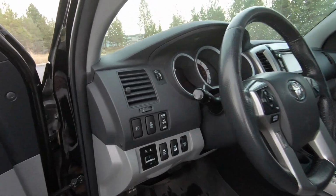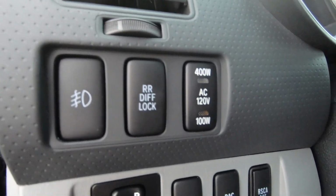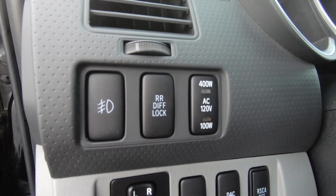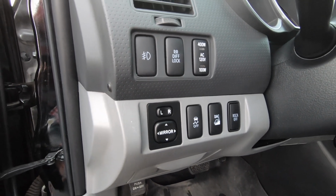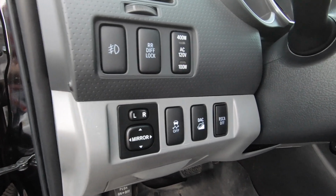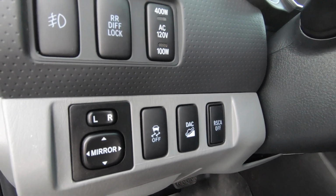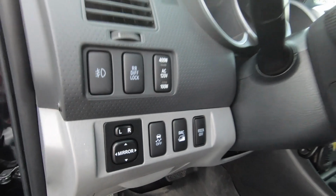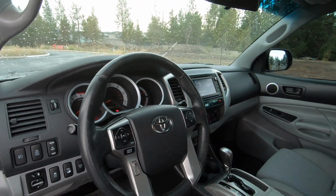You'll see that we've got fog lights, that locking rear differential because this is the TRD Offroad model. Button on the right is for the power inverter, sends power to that outlet in the bed of the vehicle. Down below, again, you'll see those power mirrors. We've got the ability to turn off traction control, hill descent control, and then the RSCA button. This disables rollover side curtain airbags. So if the vehicle is off-roading and you're going to be in really extreme angles, it prevents those from activating. On the steering wheel, we've got controls for audio and Bluetooth.